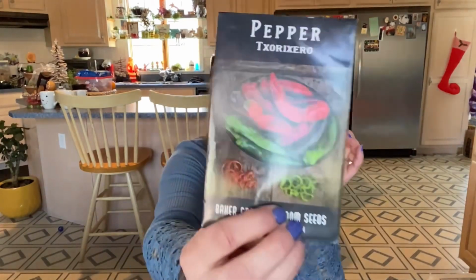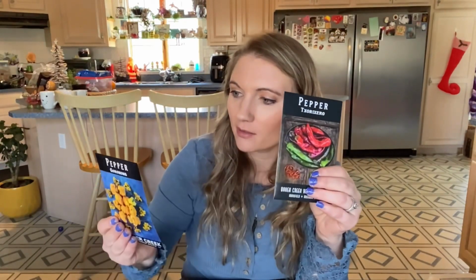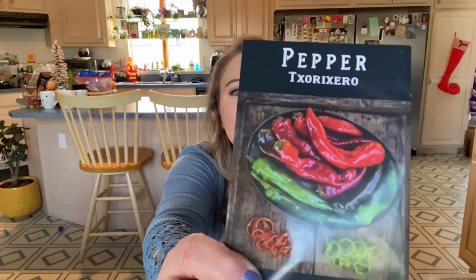This one is another one I got because it's a sweet frying pepper. That's why I got this one. This one has the pronunciation on the back. Cho di Sherdo. Thank you for that. Does this one have the pronunciation? It did not. Help a girl out. Put the pronunciation on everything.